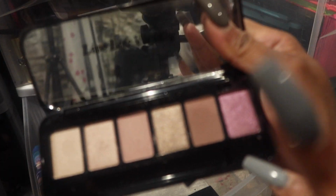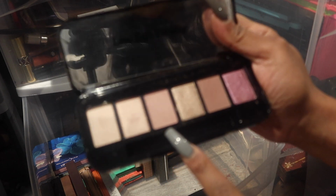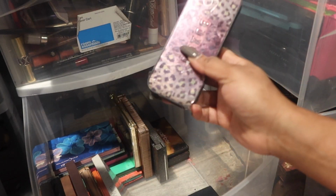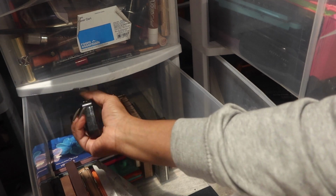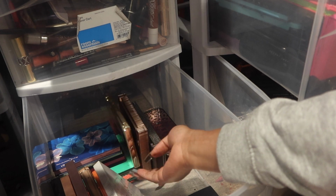I like this color though a lot. This is their eyeshadow. It's this really pretty pinky mauve color. I think it's nice, but it's definitely not one of the colors that I tend to gravitate towards now. I don't really wear those type of shades at all. So we're gonna put that there.